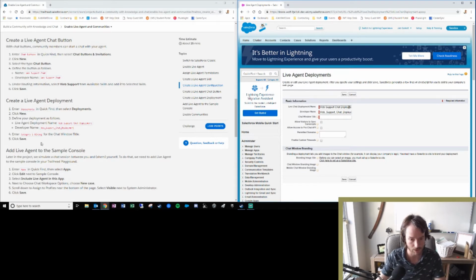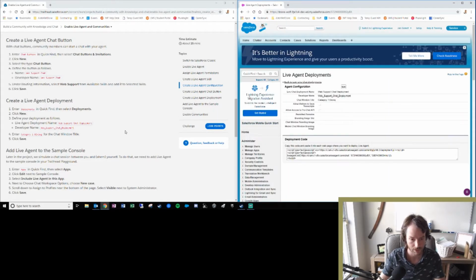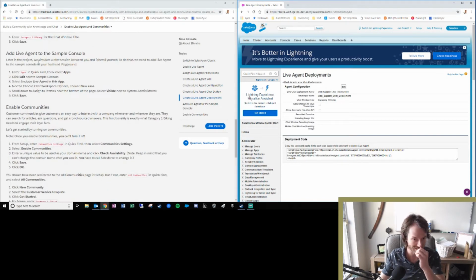Enter Category 1 Biking for the chat window title. As you can see, that is the title that appears in the chat window. Click save. Boom. All right.